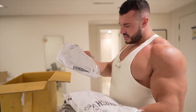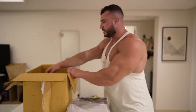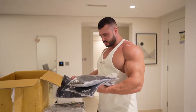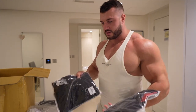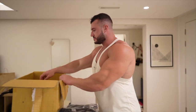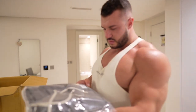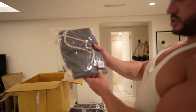Another matching set here. Got joggers. Got your hoodie. We've got a grey tank top. We've got a black hoodie. We've got black joggers. We've got a t-shirt. Oh, these are nice. Oh, aren't they? Grey joggers.